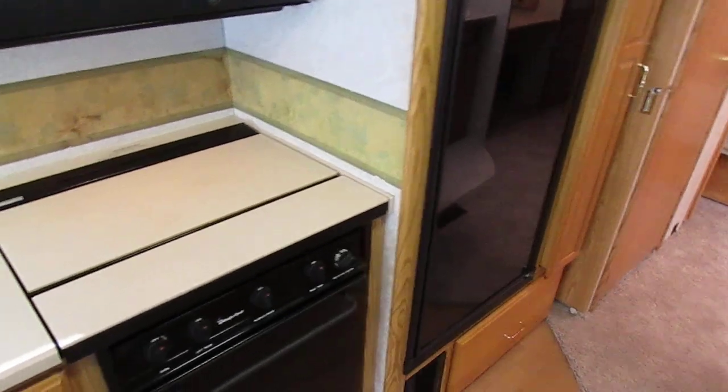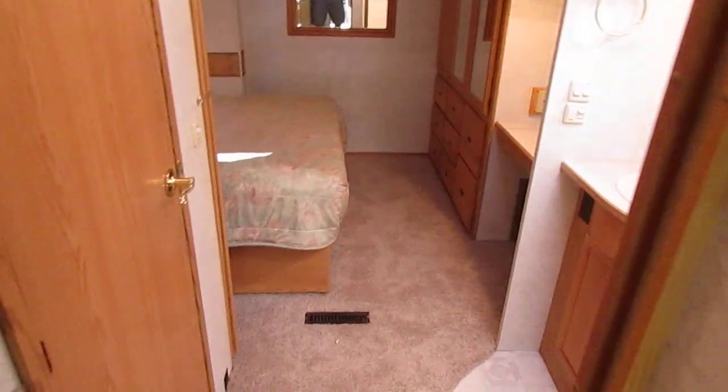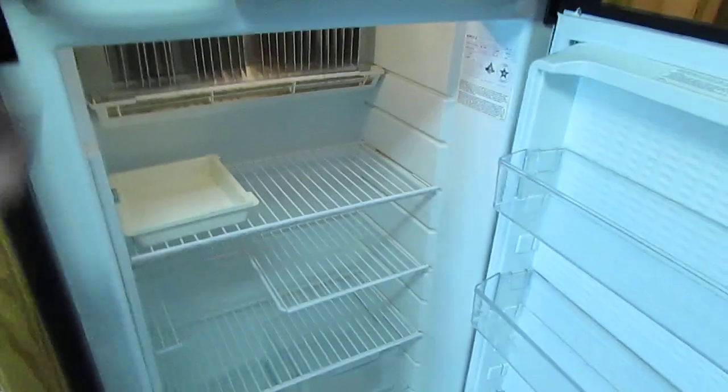But back to the tour, it's got real Corian countertops, a low maintenance fiberglass roof, and 2 slide out pantries. And keep in mind, folks, this is only a 33-foot motorhome, so this is relatively small for a double slide Class A. It's got great miles on it, and the Norcold refrigerator freezer works great, light comes on.